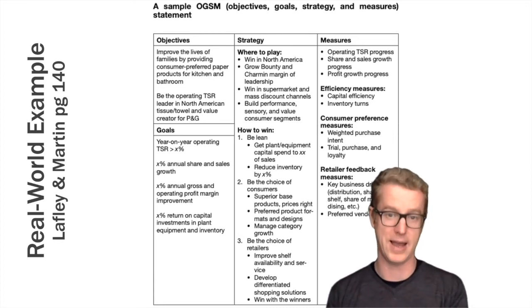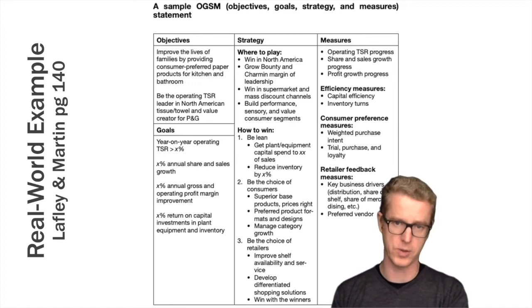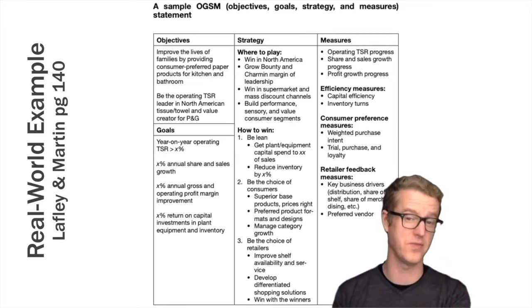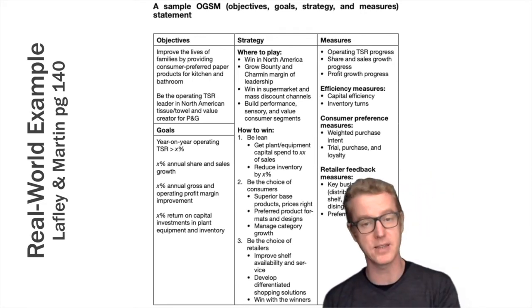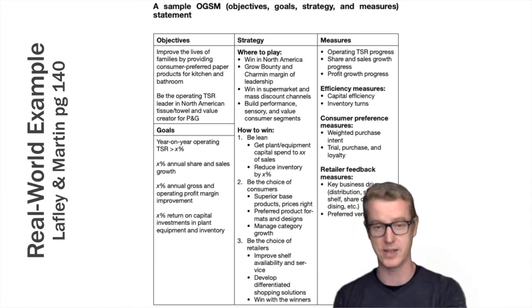Okay, so spend less money. Be the choice of consumers. Having identified consumer needs, what needs are they going to focus on? Again, I would like to see what specific benefit they would like to focus on articulated here. It may be the case that they didn't want to reveal some of the consumer research that they had done, and that's why it's not included here.